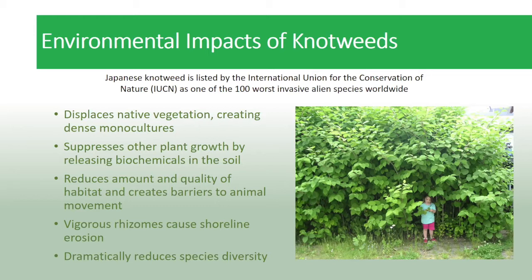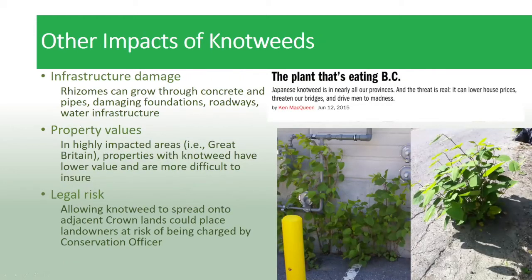And the interesting thing about knotweed is that it has impacts over and above the environmental impacts that create a lot of concern in and of themselves. So some of these other impacts include infrastructure damage. So this rhizome structure that I mentioned is incredibly vigorous and can grow through concrete and pipeline type infrastructure. So it damages foundations, roadway surfaces, water infrastructure. I've got a couple little photos over here of literally knotweed growing through asphalt and the edges of roadsides.